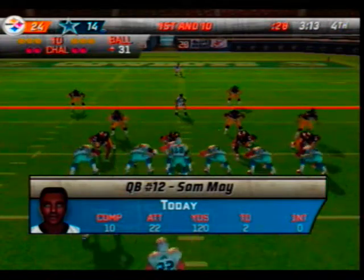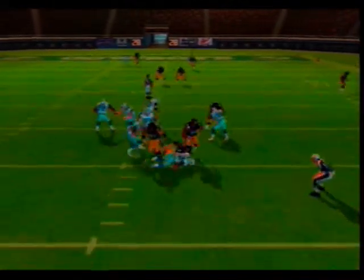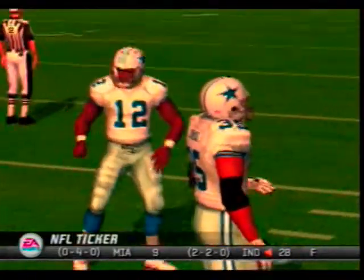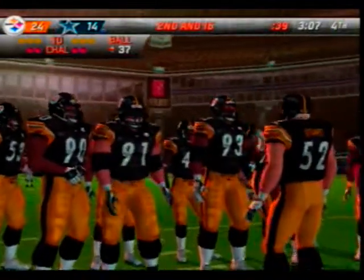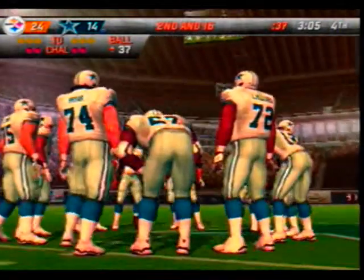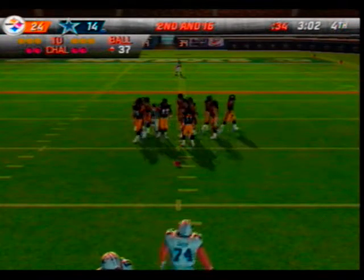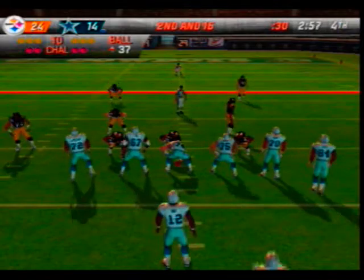Hey, what's the counter? Come on. Pass play here on first down. Pressure. Down he goes. Boom! And where'd that truck come from? 5-yard loss on the play. Following the sack, it's second and long. Ball on the 37-yard line.